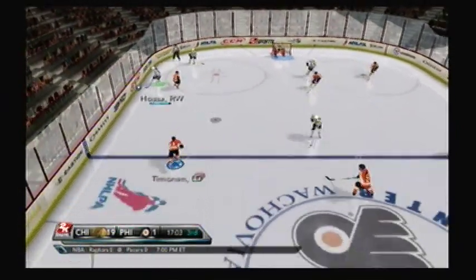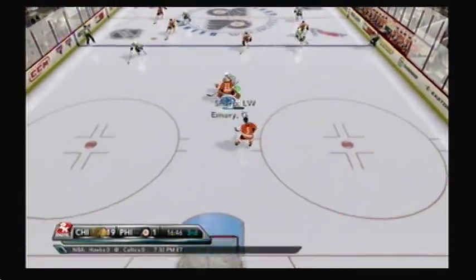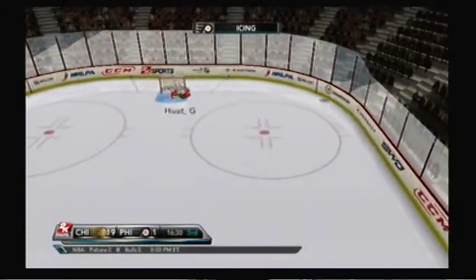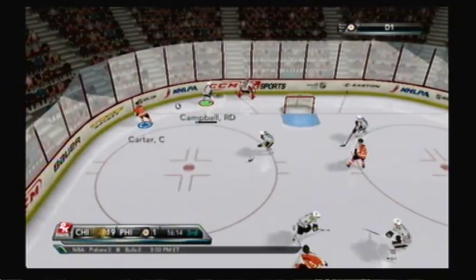Here's Hossa. Toews, what a game for him. Two goals and an assist. Sharp. And now the Flyers with it in their own zone. Carl will be coming out as they switch up their defenseman. Now Campbell with it.